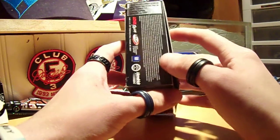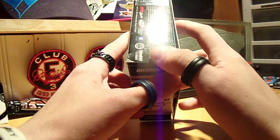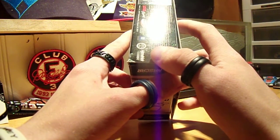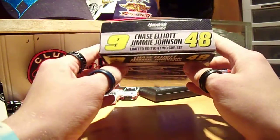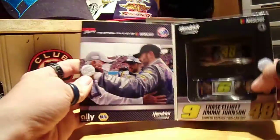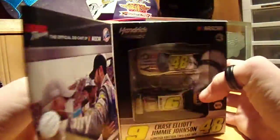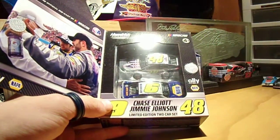Oh my gosh, I'm sorry for blinding y'all. It says Chase Elliott, Jimmie Johnson, number 48, /9 Phoenix race version 2-pack set, 2020 Camaro ZL1 limited edition. So, got that barcode. And then on the top here we got Chase Elliott, Jimmie Johnson limited 2-car set. Yeah, and then this actually opens up, and you can see Jimmie Johnson there, Chase Elliott, Rick Hendrick, and then the main thing that we've all been here for is the two diecast. So, you got the Jimmie Johnson and the Chase Elliott car.